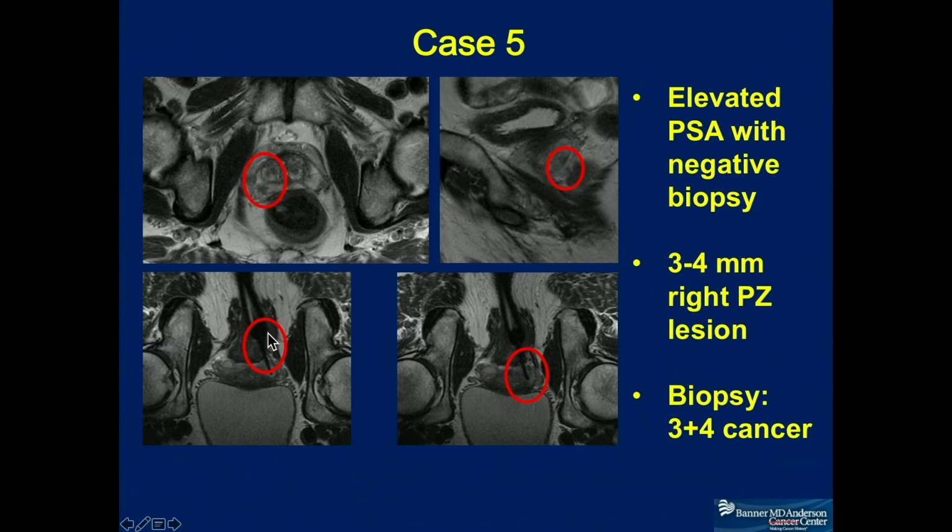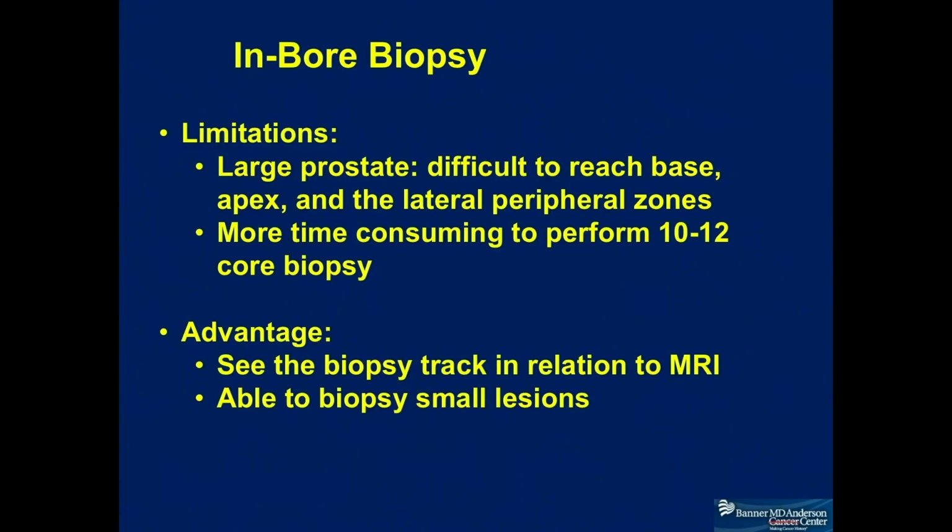But with the MR-guided system, because we can verify where we're going, we went right through the lesion, and for this case, I believe we took 3 samples, and it came back positive, 3+4. Whereas before, the patient had repeated negative biopsies. So this shows that if we're going for anterior lesions or smaller lesions, this system can help you verify that we really got the lesion we wanted.